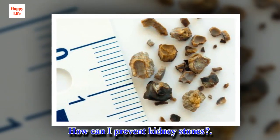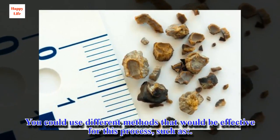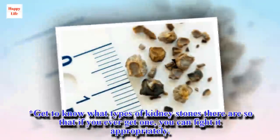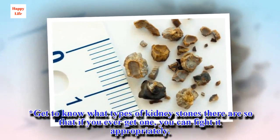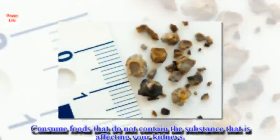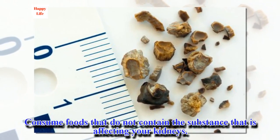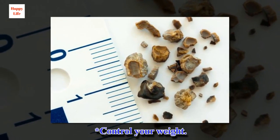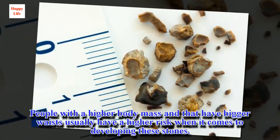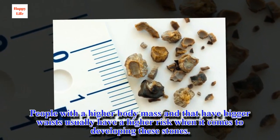How can I prevent kidney stones? You could use different methods that would be effective for this process, such as: get to know what types of kidney stones there are so that if you ever get one, you can fight it appropriately. Consume foods that do not contain the substance that is affecting your kidneys. Control your weight. People with a higher body mass and that have bigger waists usually have a higher risk when it comes to developing these stones.